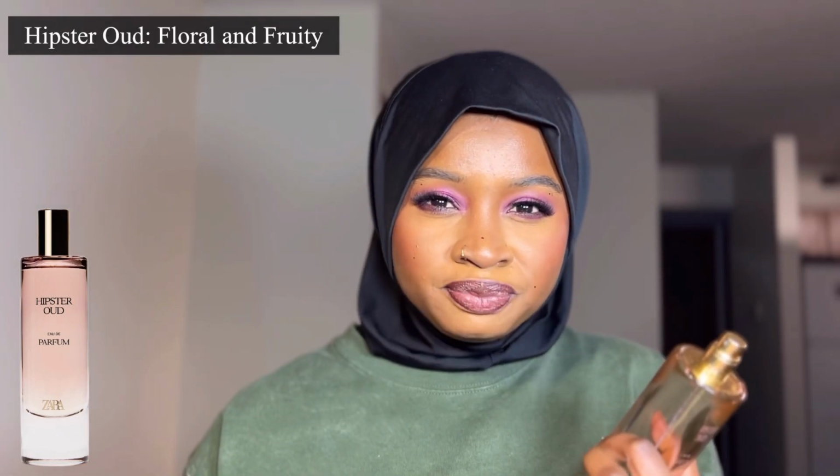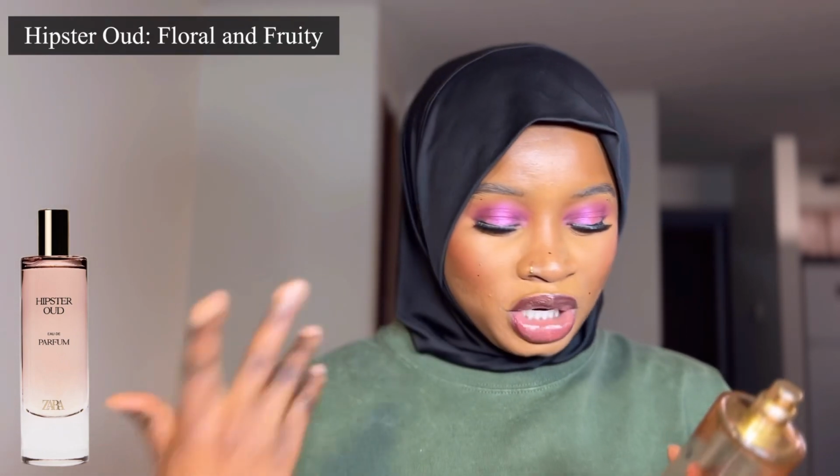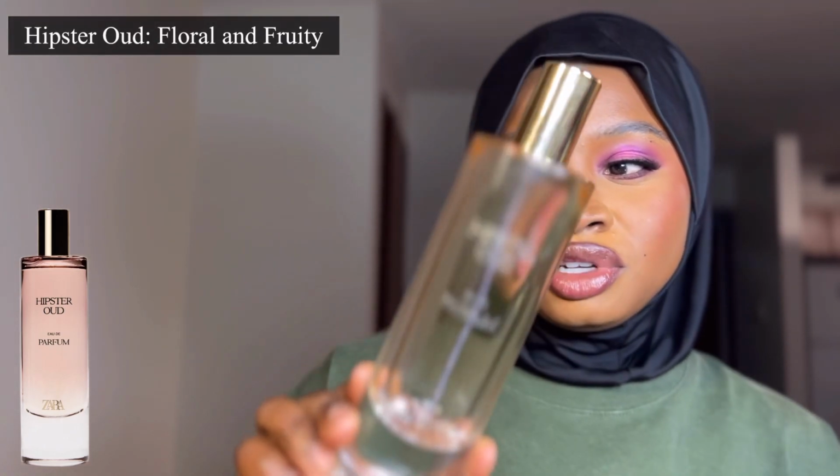So in my opinion, it lasts for like 6 to 8 hours. It does fade, but it doesn't fade away completely. Again, which is why I don't understand why people would say things like Zara perfumes don't last long, because they do last long. Maybe on certain people it doesn't last long. Anyway, I'm rambling. But yes, this is a very lovely scent.